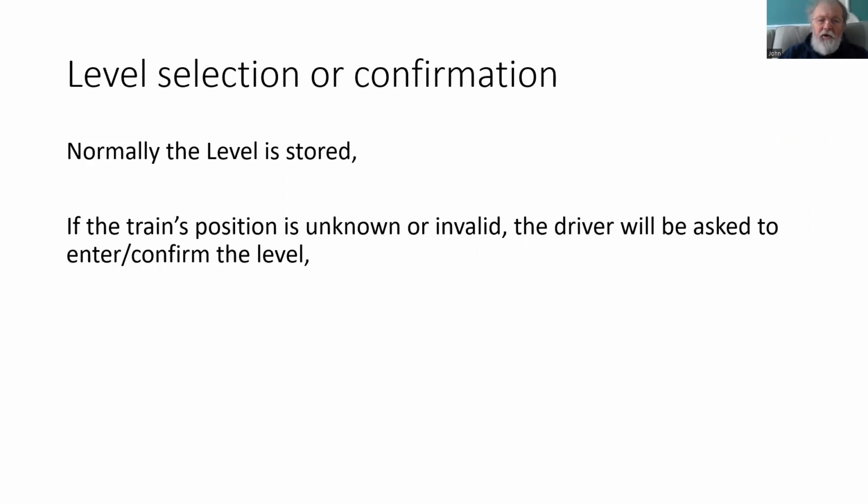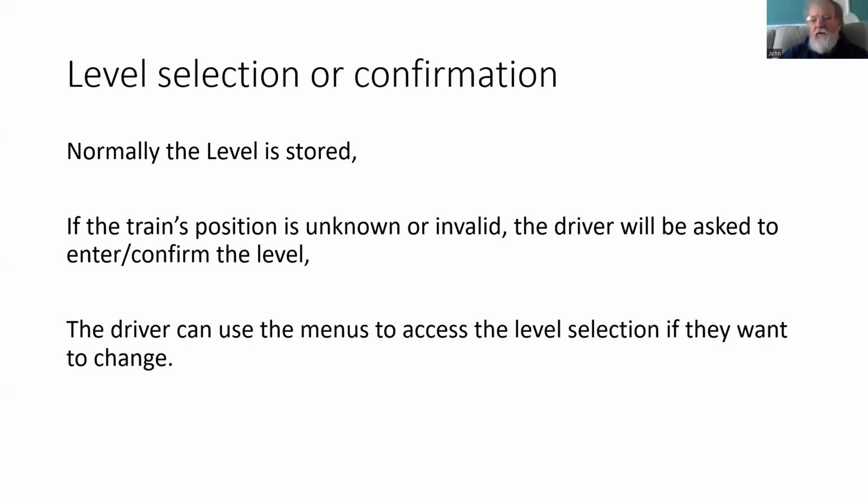When the system starts up, it normally knows the level that it was last operating in. However, if the train's position is now unknown or invalid, the driver will be asked to enter or confirm the level. There are also locations where more than one level may be applicable. In that case, the driver can use the menu system to change the level to the one they want to operate in.